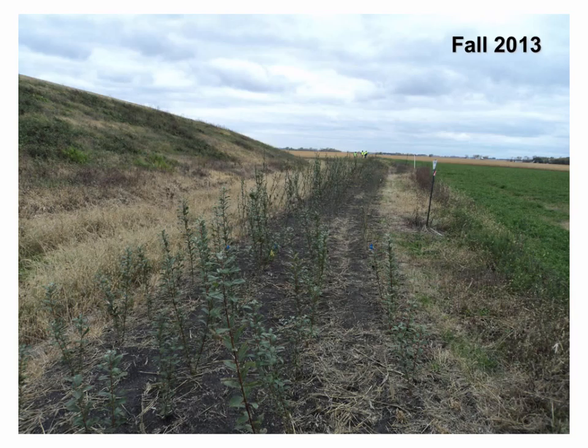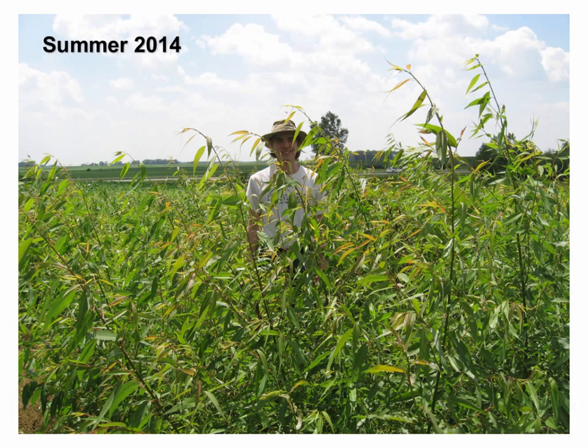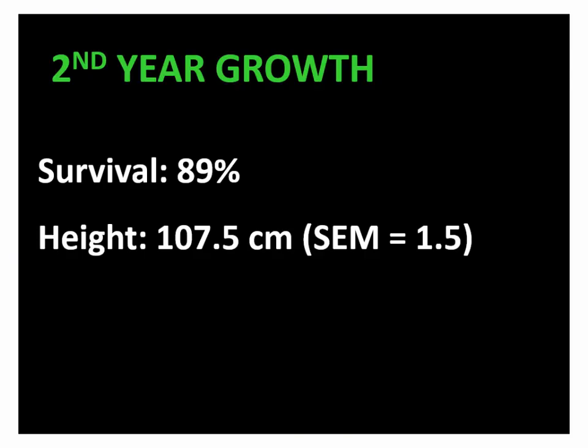And this is what they looked like by the end of the first growing season. After that, we came through and coppiced the willows, a standard willow practice to generate more stems in a denser shrub. And this is what they look like at the end of the second growing season. And just some quick statistics on the growth: we had an average survival of 89% and an average height of a little over a meter.